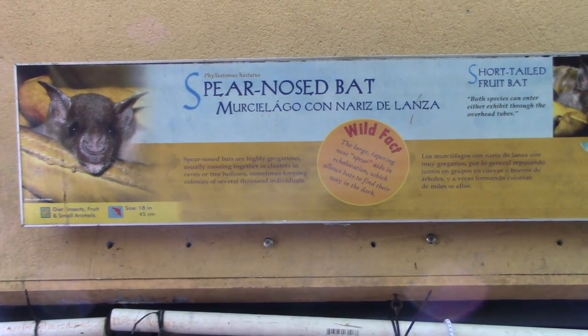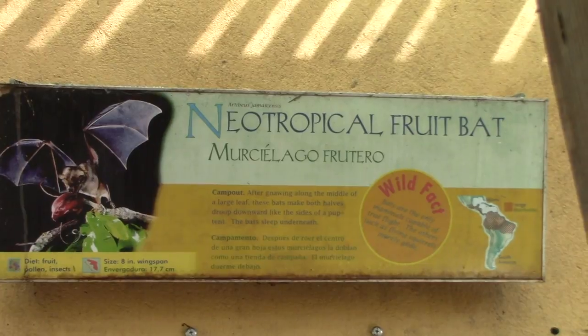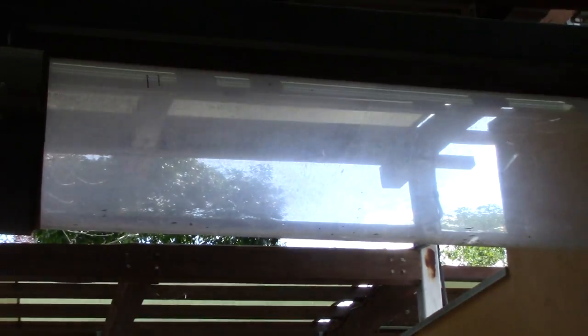We got some spear-nosed bats. They're flying all around. Yes, the odor is definitely coming from here. And right across the way we got neotropical fruit bats. There's bats everywhere. Keep waiting to hear I'm Batman, but so far nothing. The neat thing is they have the little tubes that go between the two enclosures, and the bats can fly back and forth, so you just see one going right through it to go visit the other enclosure.